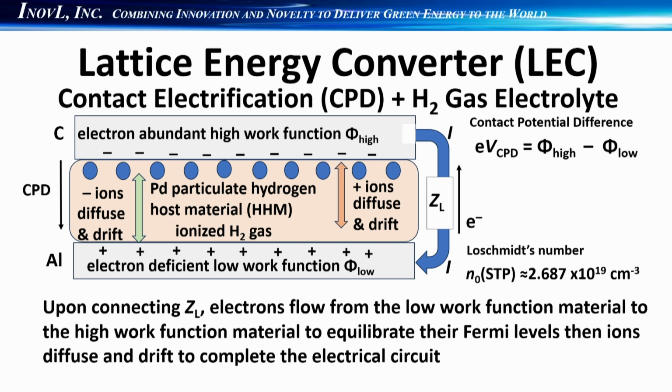All right, here's one that I get criticized for, but I like it. Here's basically a plain parallel cell. You have a low work function material on the bottom, high work function material on top. It doesn't run unless we put in the magic hydrogen host material occluded with hydrogen, which in this case has been shown up in the high work function electrode. And the electrons go up through the load impedance, and the circuit is completed by electrons being transferred back through the gas or through the liquid.